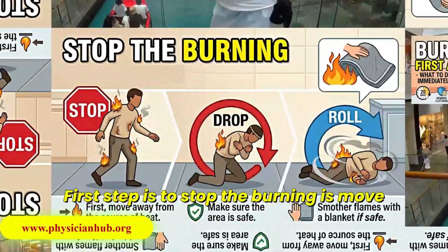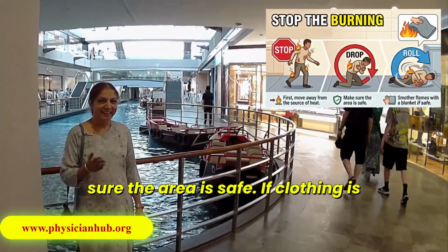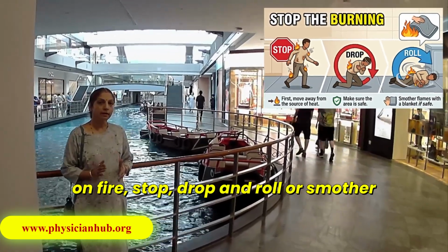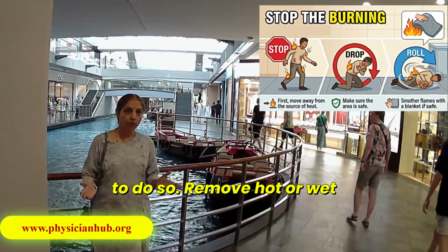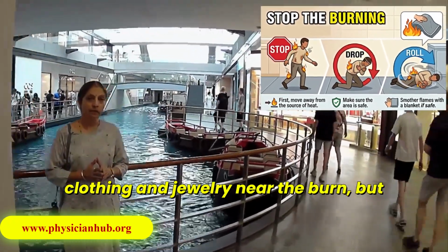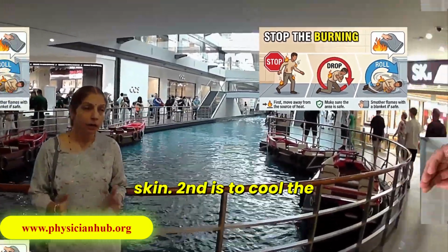First step is to stop the burning. Move away from the source of heat and make sure the area is safe. If clothing is on fire, stop, drop, and roll or smother the flames with a blanket if it is safe to do so. Remove hot or wet clothing and jewelry near the burn, but do not pull away anything stuck to the skin.